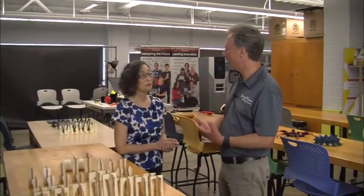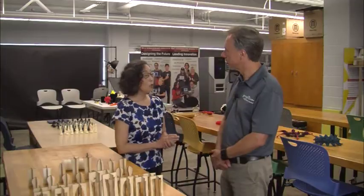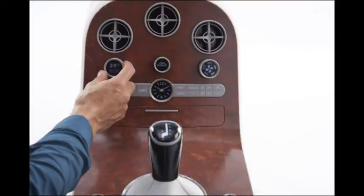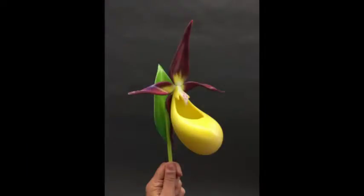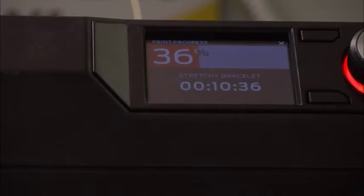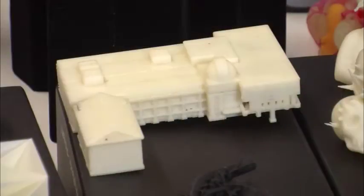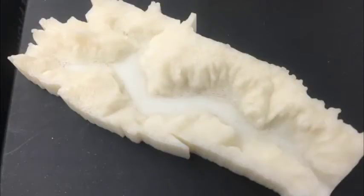What do you see as some of the benefits of having a 3D lab right here at the university? Well, we have been using it across a lot of different disciplines. Many of our students are dual majors. All students are making prototypes for their product designs. So it's been used across the curriculum. We've had students from geology come here and create 3D printed maps.